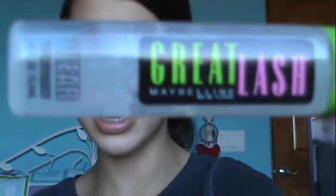And now the last couple things are the eyes. The eyes are a very noticeable thing if you're wearing eye makeup, because that's where people mostly look, is your eyes. And so what we're going to do is I'm just going to take a Great Lash Clear Mascara.